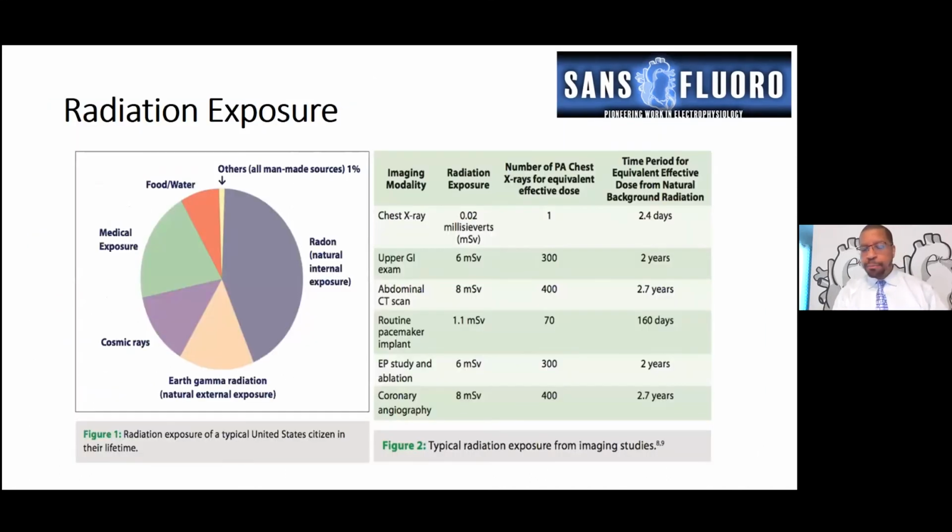And to put this in perspective, if we look at this in terms of how many actual chest x-rays, one chest x-ray is worth about 2.4 days of background radiation. If we look at a typical EP study, and this is not including the CT that you may get prior to, say, an AFib ablation, this is the equivalent of 300 chest x-rays at least, or 2 years of background radiation.